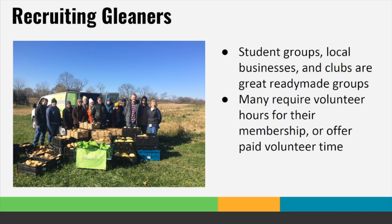Though any group may contain any type of supporter, there are some groups that are better targets when looking for volunteer gleaners. Student groups, clubs, and local businesses can be a great provider of ready-made groups to speak to when looking for volunteers. Many student groups and clubs require some service element to their membership, and some employers even pay for volunteer time for their employees. Gleaning is a great outlet for service or for paid volunteer time.